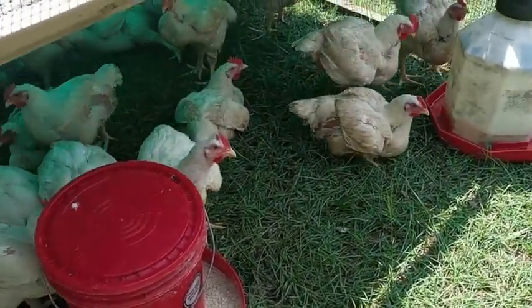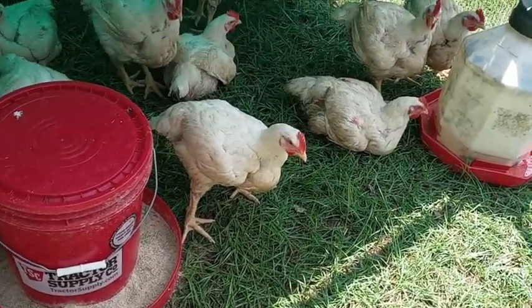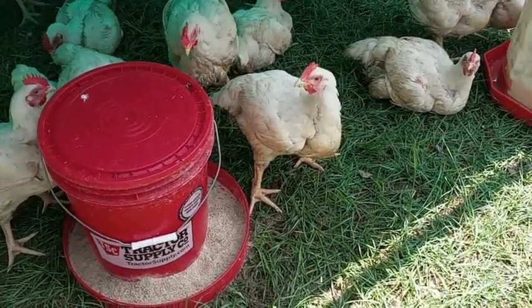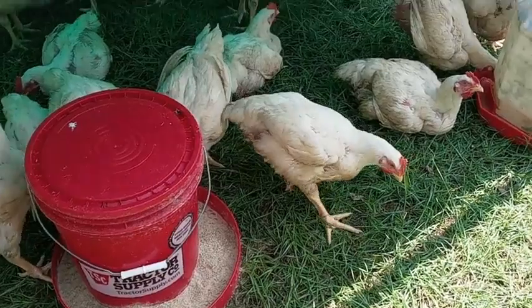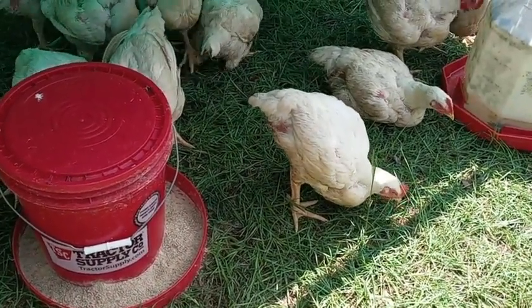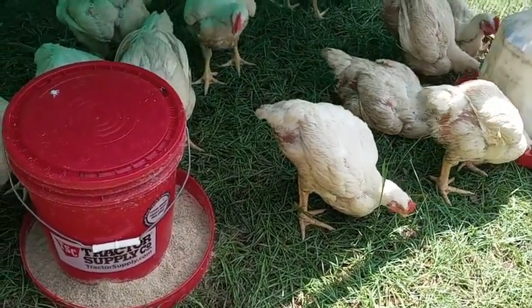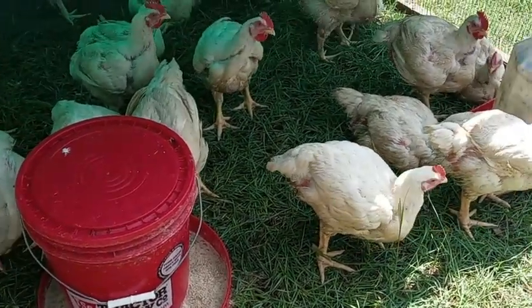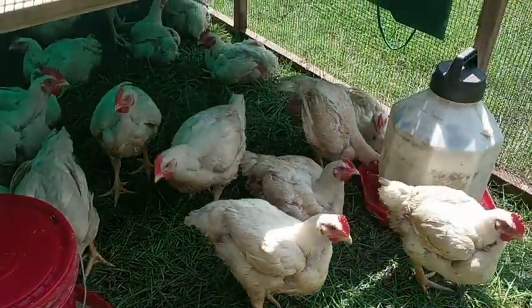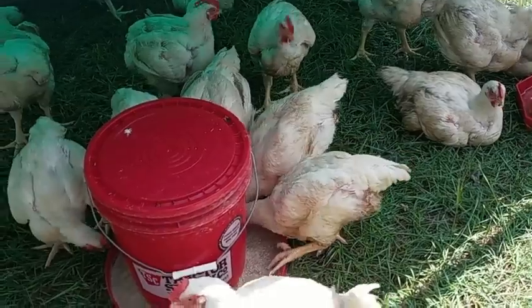And these are the birds that are in here at 4. Once we put them out, they were 4 weeks old. They are 7 weeks old now, and we'll be processing them in about 2 weeks. That'll put them at 9 weeks old. So we try to process them between 8 and 9 weeks of age. Okay? So, yeah, these are 7 weeks old.